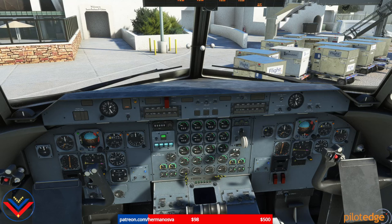Gotta fly IFR because I think San Diego just went under. Or it's in and out of IFR conditions anyway. So I think we'll do IFR. So I guess we'll do 9,000. Or maybe let's do 11,000 just 'cause. Just 'cause.